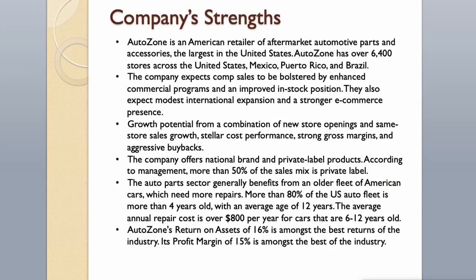Company strengths. AutoZone is an American retailer of aftermarket automotive parts and accessories, the largest in the United States. AutoZone has over 6,400 stores across the United States, Mexico, Puerto Rico, and Brazil. The company expects comp sales to be bolstered by enhanced commercial programs and an improved in-stock position. They also expect modest international expansion and a stronger e-commerce presence.